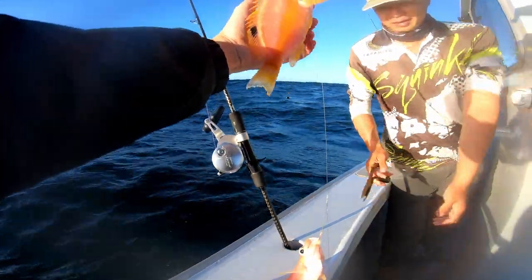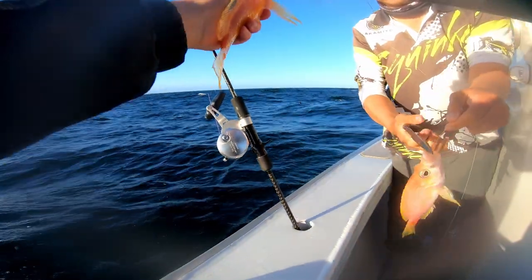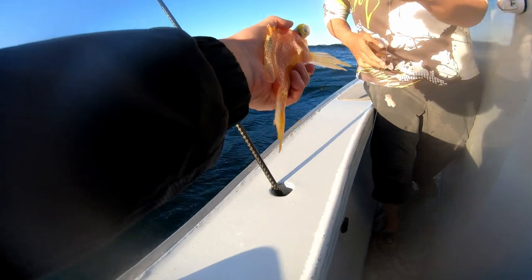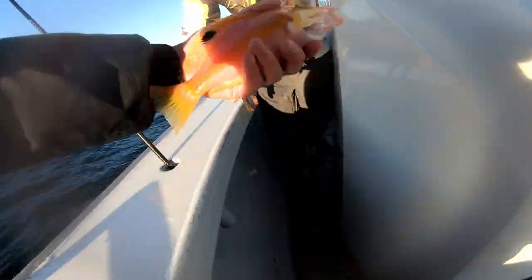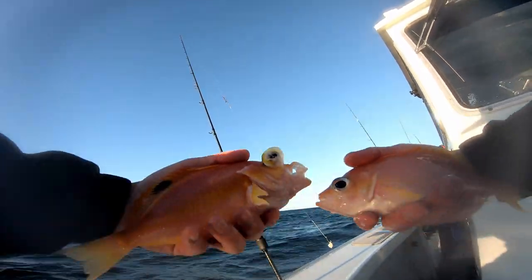Just let him go. They can't survive even if you release them. Oh, really? Yeah, the water pressure. Oh, no. So what do we do with them? You have to eat them. Are they legal? There's no legal size. Once you drop them in the water they can't survive. So that's fine to keep? Yeah. Okay, alright. Longfin perch, guys. We got two here. A bit on the small side, but we can't let them go.